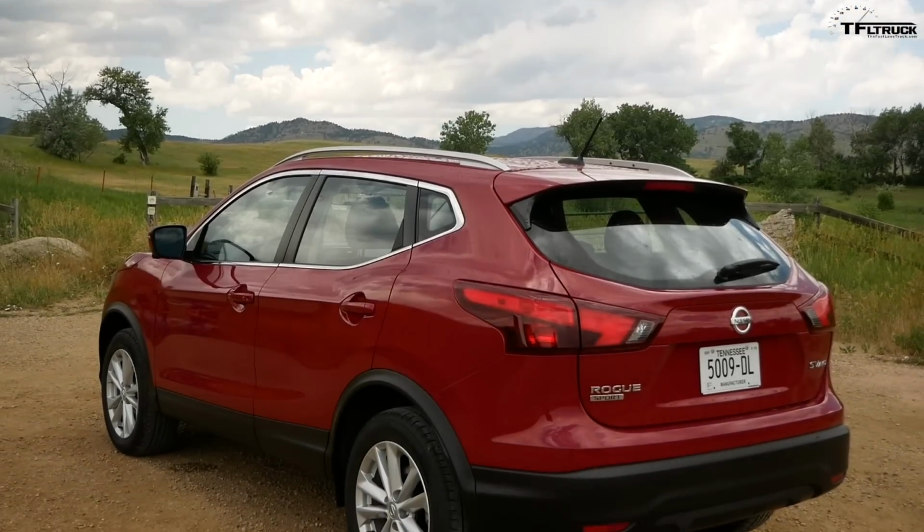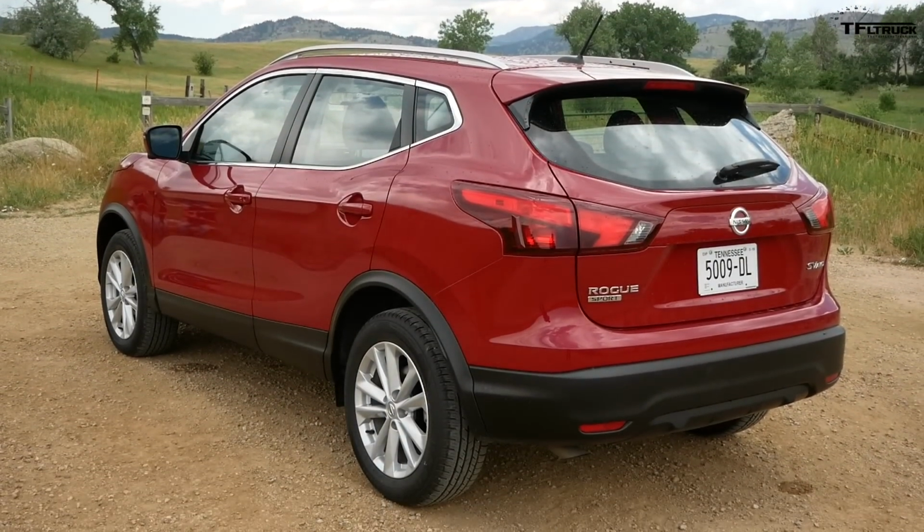One other weird thing to mention, this Rogue Sport doesn't have automatic stop-start, which for a car that seems to be rather focused towards fuel economy is just a bit strange.